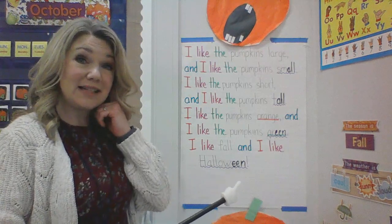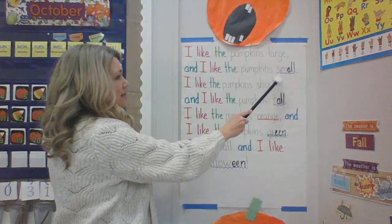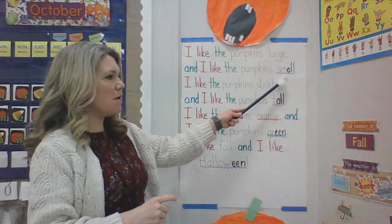I heard some rhyming words. Can you help me look at the rhyming words? I like the pumpkins large, and I like the pumpkins small. I like the pumpkins short, and I like the pumpkins tall. What rhymes with small?